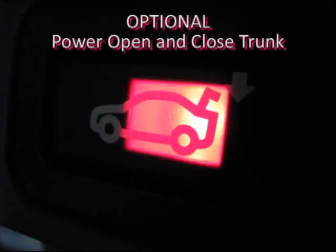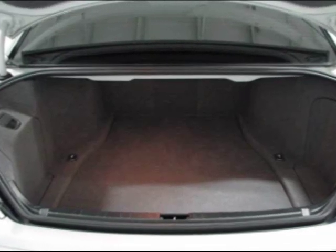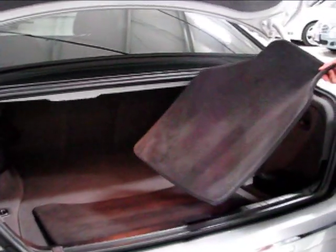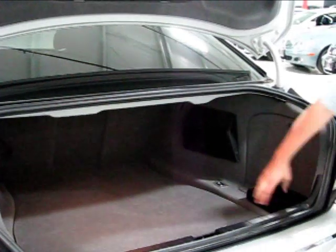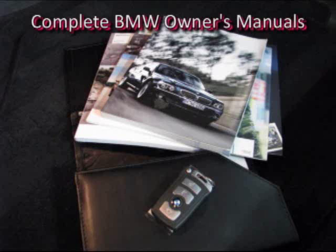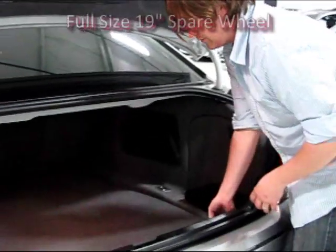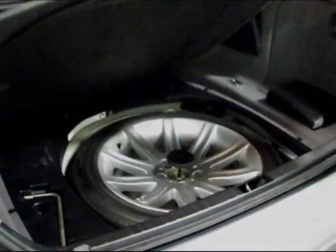Find a power trunk on the 750 and a very cavernous trunk here. You do have footrest for the rear occupants, I'll be able to show you those later. And then these floor mats here, you got the rears, full set for the front as well. If you look back here, we do have the full set of owner's manuals. Got them right in here along with a nifty tire gauge. And then if you look below the floorboard here, you'll find a full-size spare in excellent condition.